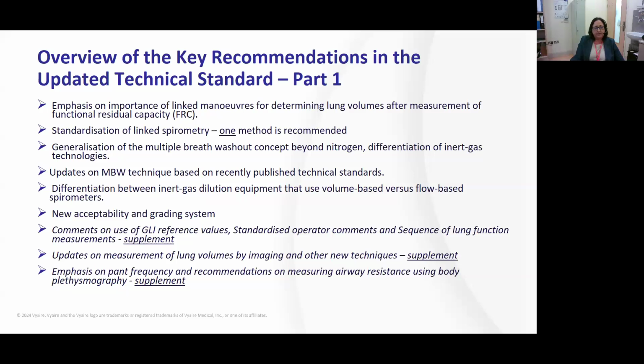There are other areas of interest that have changed since the 2005 guidelines, some of which are located in the supplement. They didn't make it to the main body of the standards document, but they're available as an online supplement so that you can access those at any stage as well. So significant information on GLI reference values, standardized operator comments, and the sequence of a full lung function test. There are updates on lung volumes measured by imaging and also some new techniques that have come online. There is an emphasis on pant frequency and the recommendation on measuring airways resistance using body plethysmography as well, and this is also in the supplement.